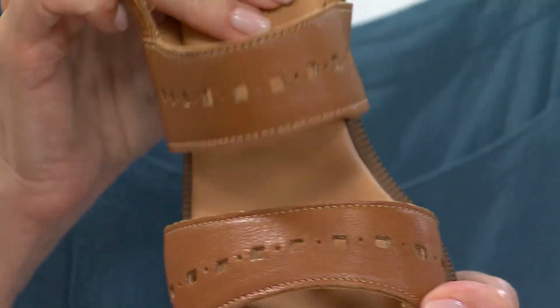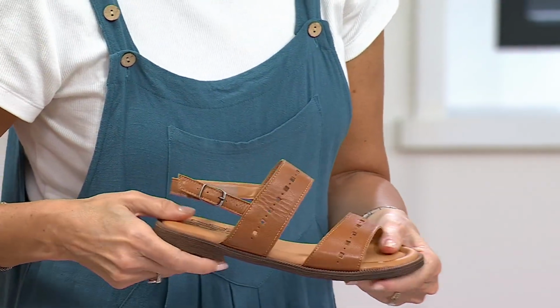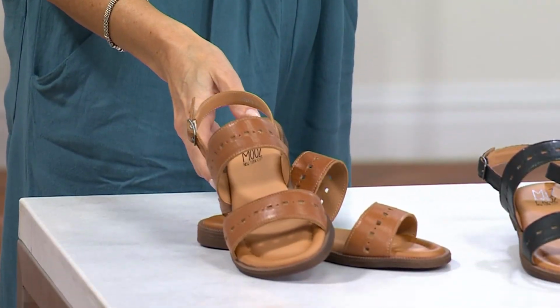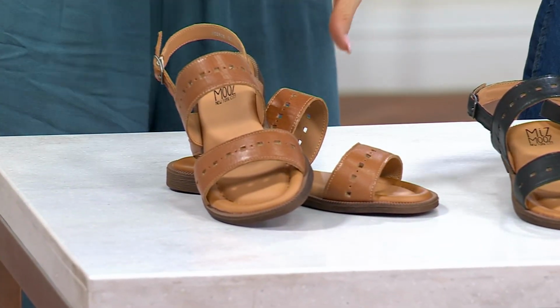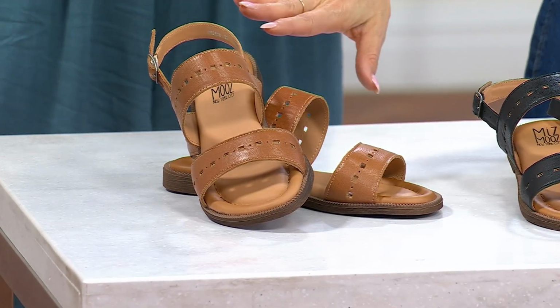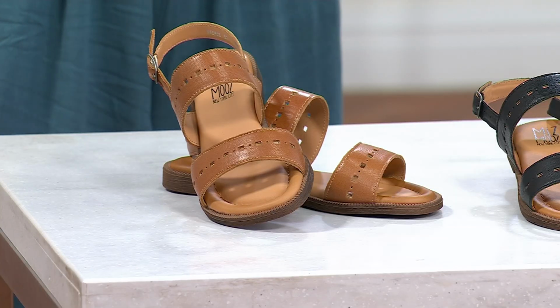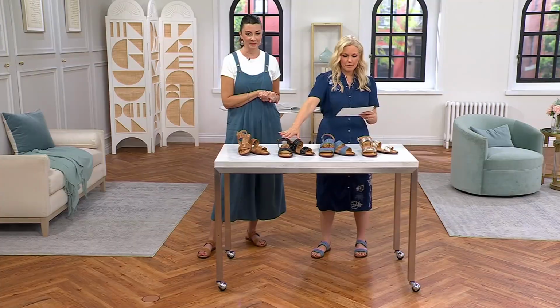We have 4 different colors for you to choose from. Really, all of them very workable into your wardrobe. Brandy is always a favorite, and that is the favorite this morning. We always bring in the most of that one because that's where so many of you turn to for Miz Mooz. That's the Brandy.